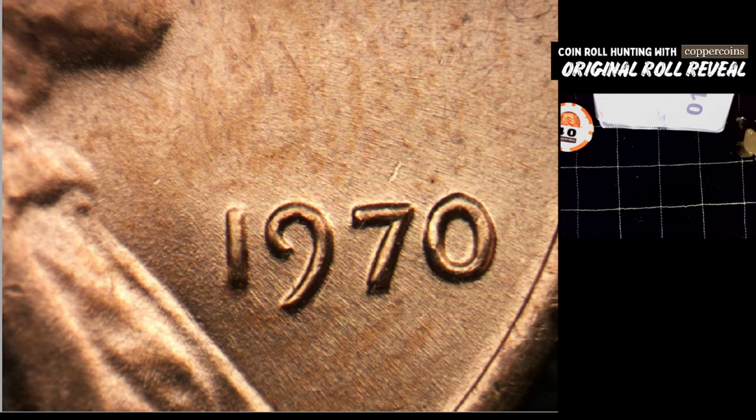Otis, welcome. So I'm going to go ahead and start opening this. It is taped on both ends, so we'll have to work on getting that out too. Dan McCumber, welcome. I think I'm going to need a razor knife on this one. It's taped pretty well. There's one end. Coins look pretty good.